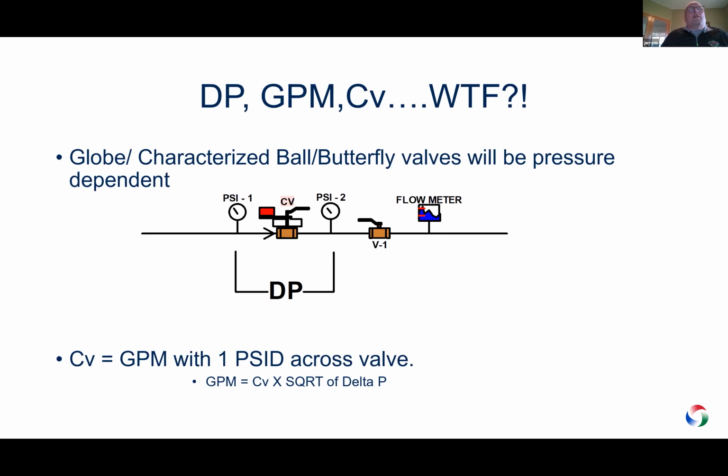So you can imagine if we have a CV of 7.5 at 1 PSID, I have 7.5 GPM. Okay, per my formula, GPM equals CV times the square root of delta P. What's the square root of 1 PSI? 1. Okay, so therefore 7.5 is my GPM and my flow.